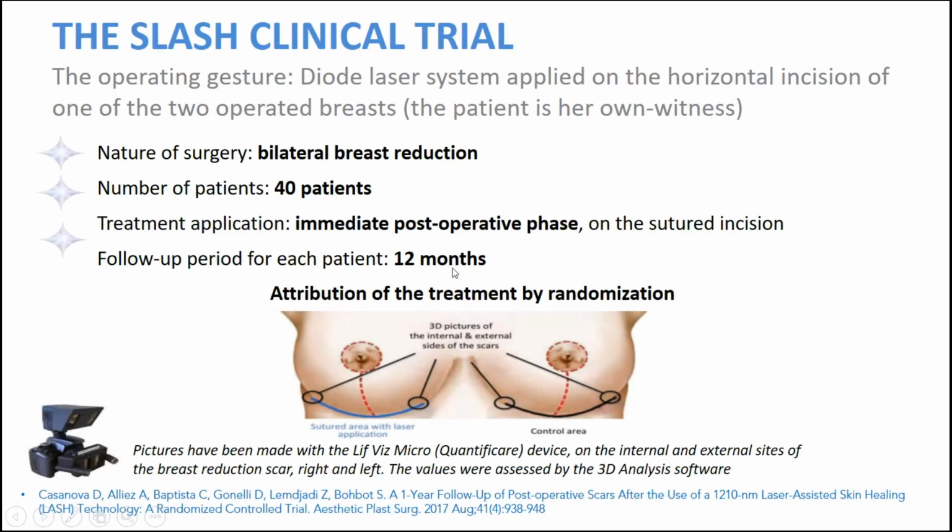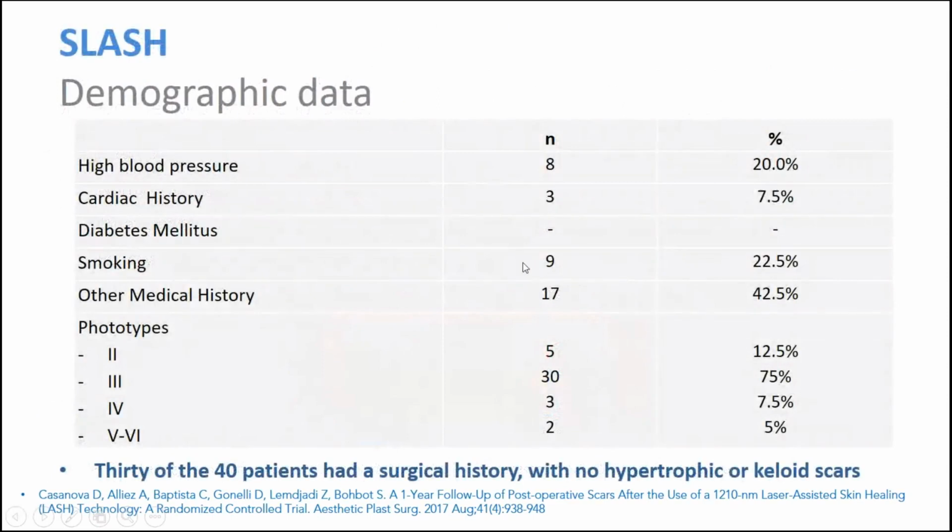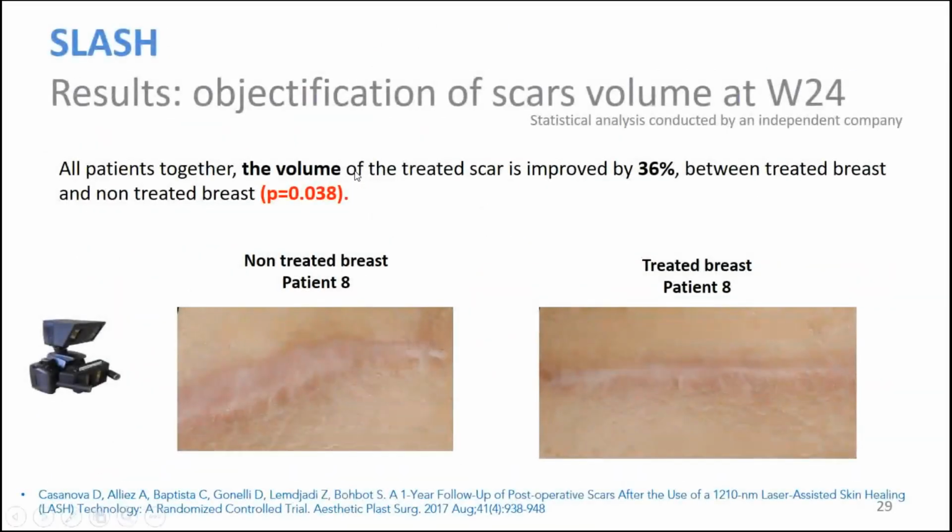Even when you have a scar, to obtain the final scar it will take at least 18 months and sometimes 2 years. I'm quite sure all of you have a scar somewhere. So I won't go into detail about the demographic data. I'm going to show you the final results. Again, the volume of a twisted scar was improved by 30%, and it was highly significant.